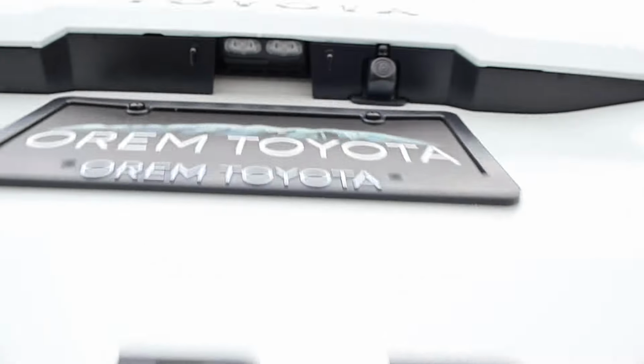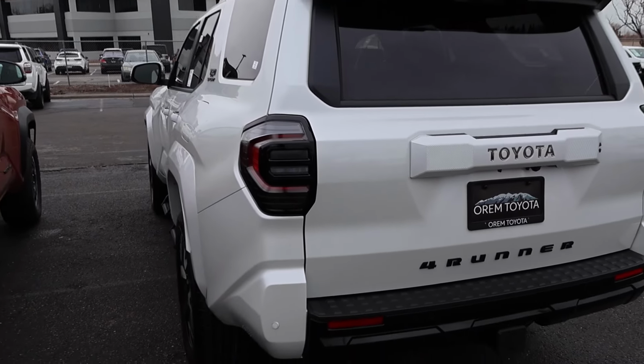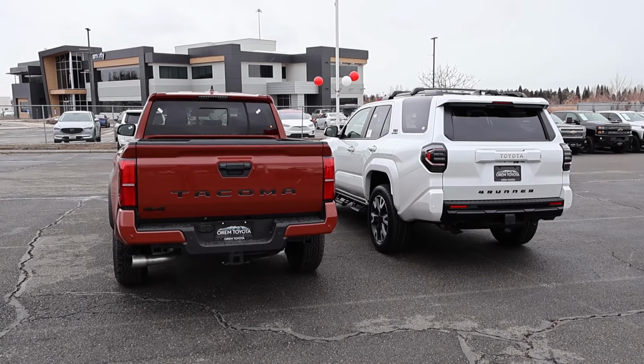Anyways, manual, just like the Tacoma's bed. The 4Runner does have the cool window that raises and lowers, but look at the taillight difference there. So the back ends of the vehicles look a lot more distinctive, and I mean that's to be expected, truck versus SUV.